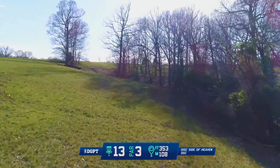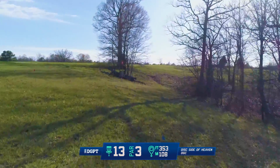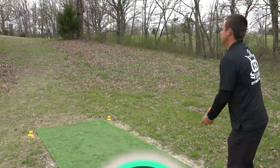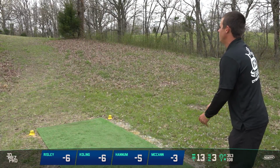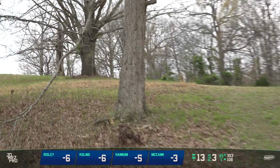Hole 13, par 3, uphill, 353 feet. This one is very tough because the basket is so much farther left than you think it is. And even when you throw a really nice hyzer, it still usually is on the right side. You need to really use all the height that's available and play very tight to the trees.